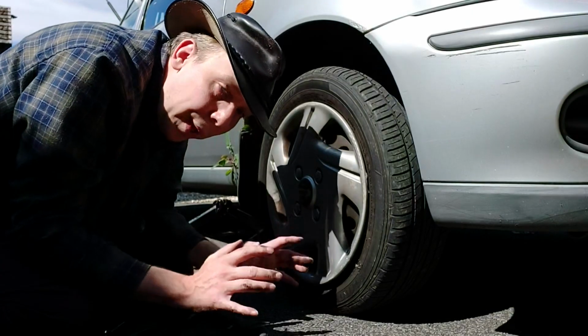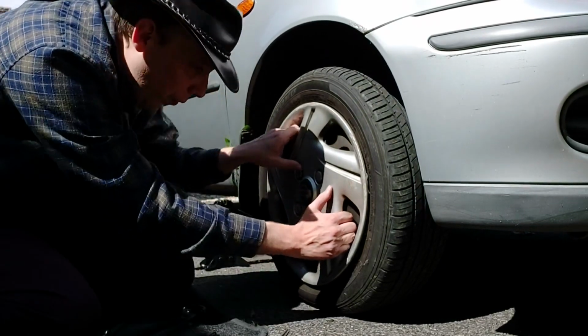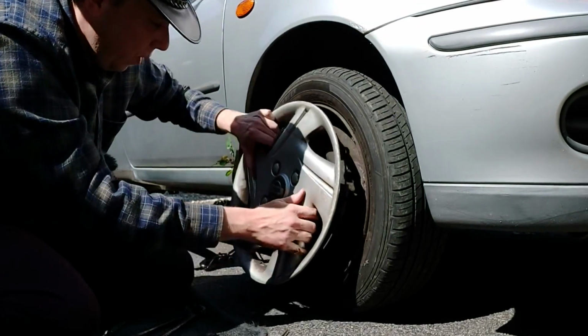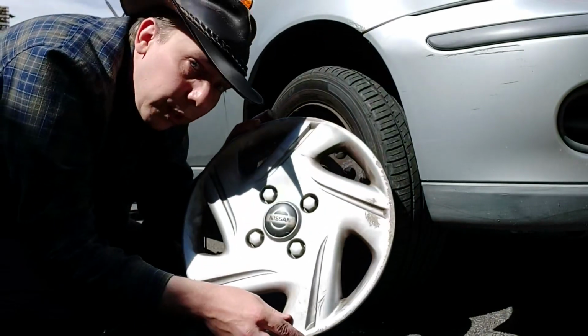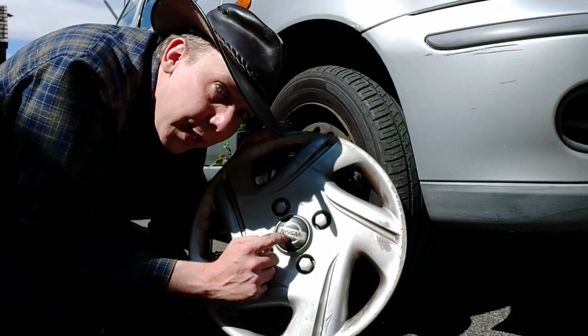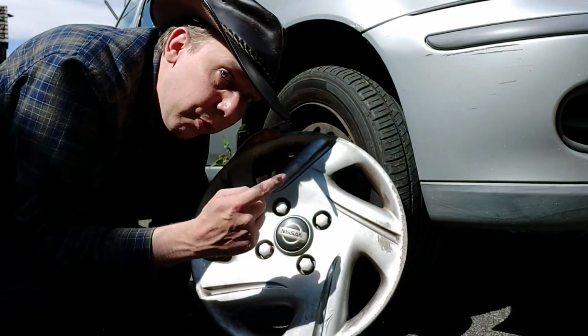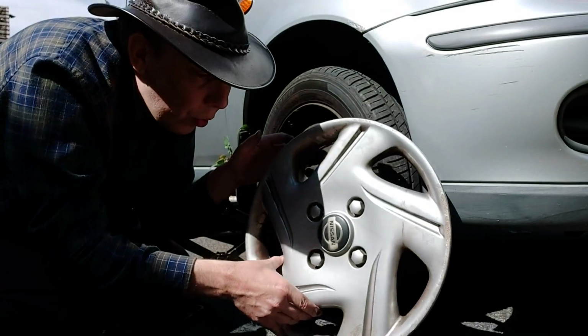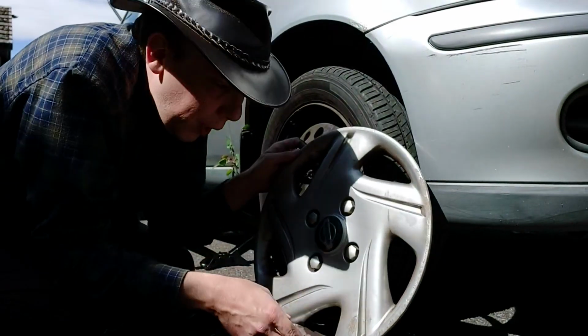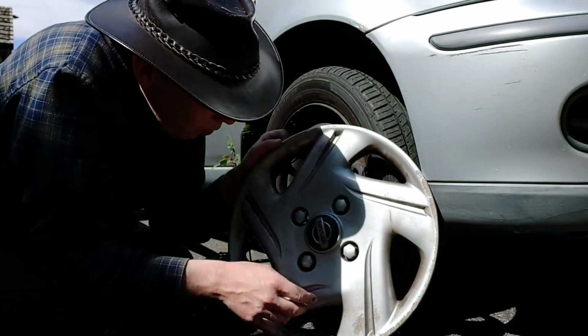Okay, so let's remove the hubcap. This should just pull off. Yep, no problem. Now, remarkably, this car still appears to have its original Nissan hubcaps, and that's good going considering it's 21 years old, because these things tend to fly off down the road and get wrecked on curbs and then replaced when the cars are relatively young.